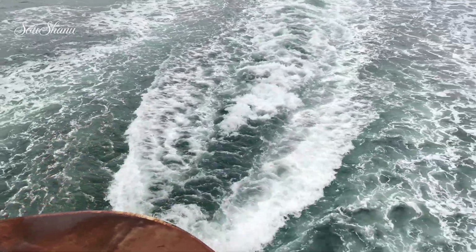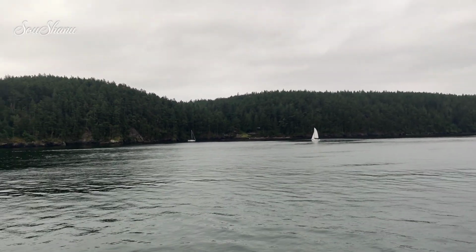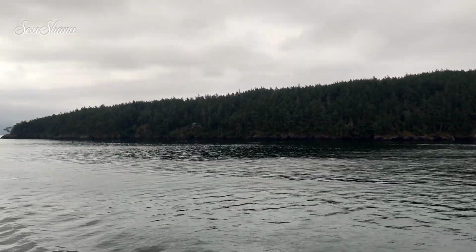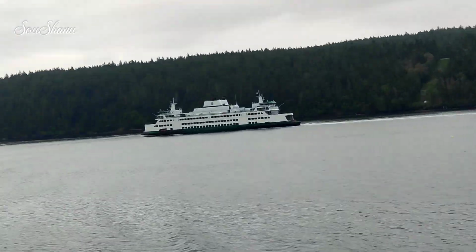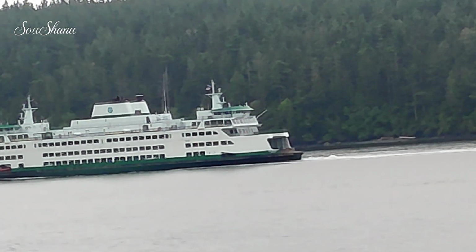The San Juan Islands consist of more than 170 islands, and now we're going to the most popular island, San Juan Island. Woohoo! There's another ferry! It's the same ferry as ours! It's so huge!